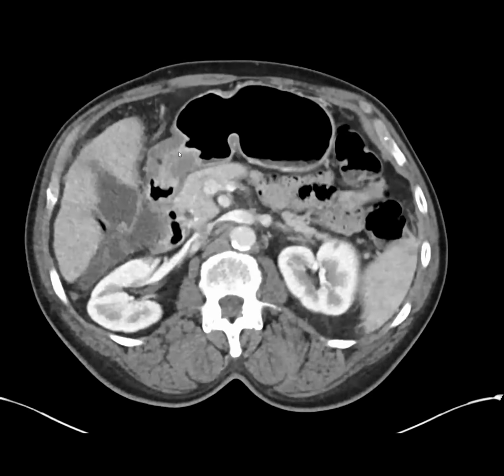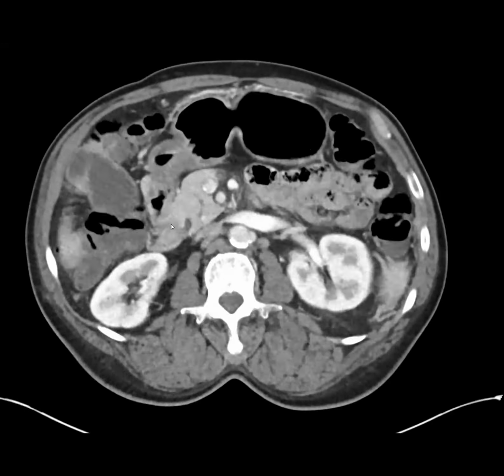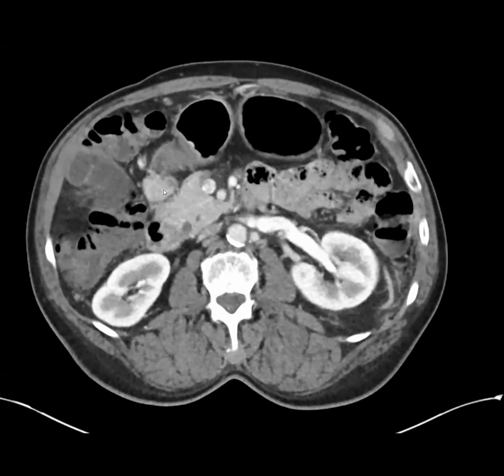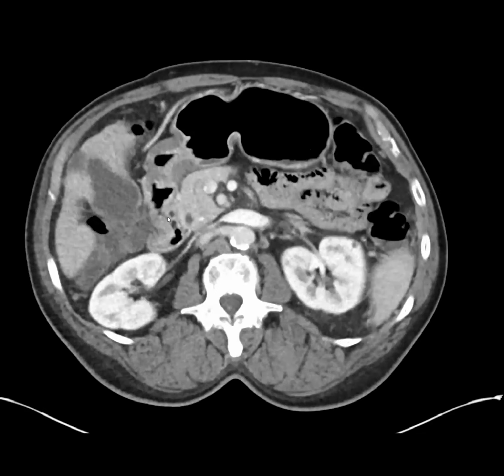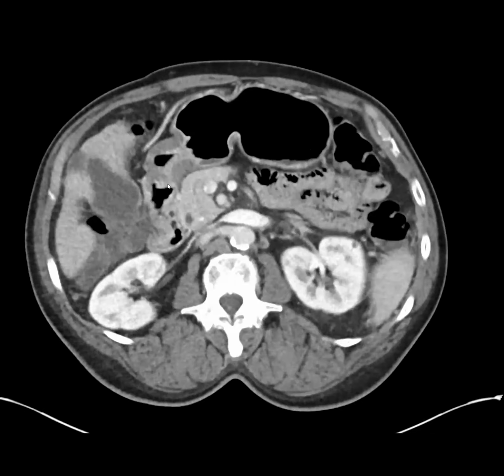So it's not this thickening of the pylorus and it's not this mass, but even a tiny little duodenal polyp can cause a nodal metastasis. So as soon as I saw this, I was like, oh, cool. This is like a nodal metastasis from this duodenal polyp. And whenever you see a node in this area, you should go back and look for a duodenal neuroendocrine tumor.